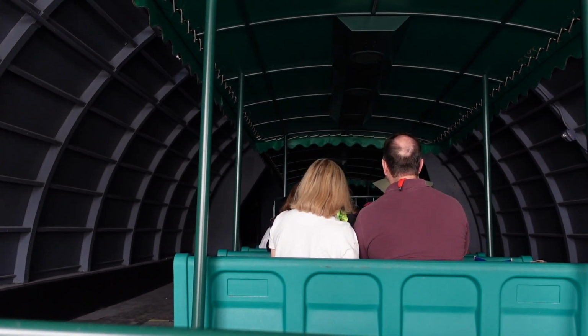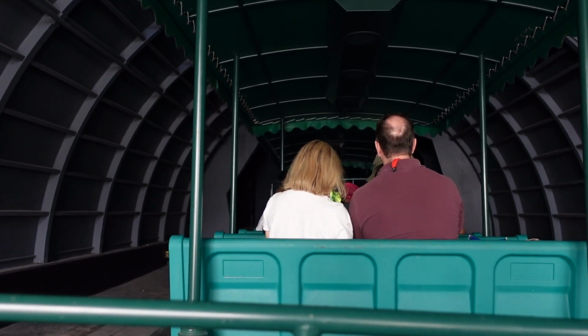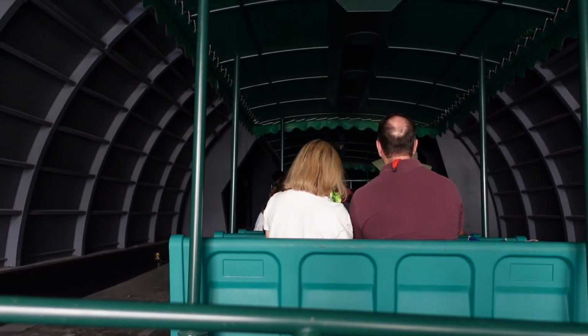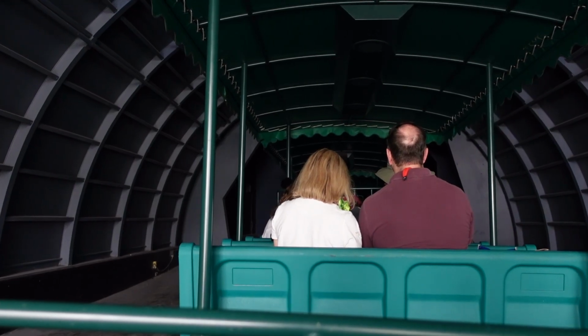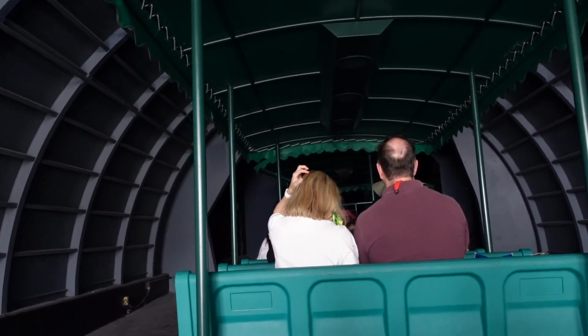Journey through our living laboratory. If you'd like a closer look, then check out the behind the scenes. These greenhouses represent just a fraction of the work being done worldwide to produce bountiful harvests for our growing population.